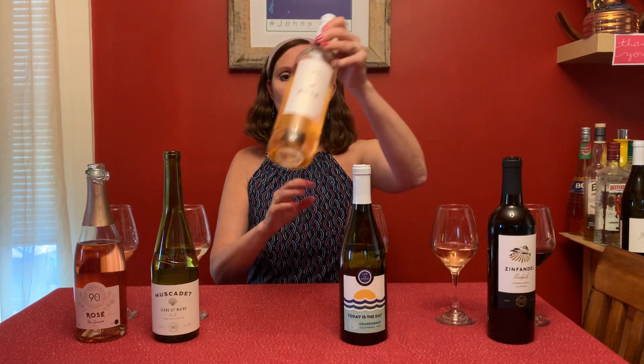Then hopping over back to France, we have to have a still rosé in the mix. This is the Lot 33, another perennial favorite. This is from the Languedoc, so southern France. The Languedoc doesn't get all the fame and glory that Provence does, but really has become a powerhouse in terms of quality rosé production. This particular one is a blend of Grenache and Cinsault.